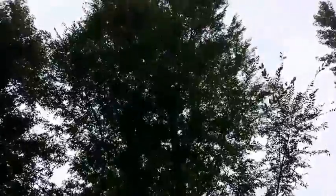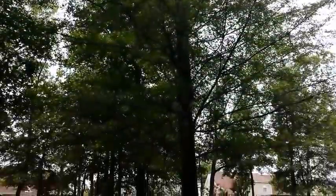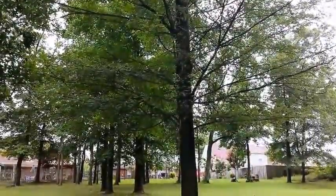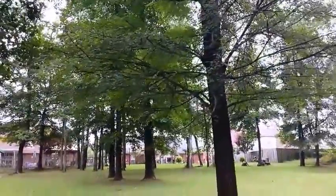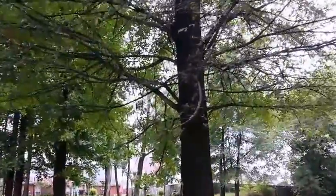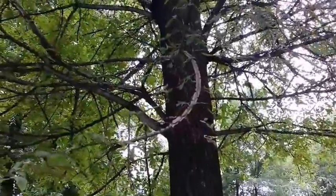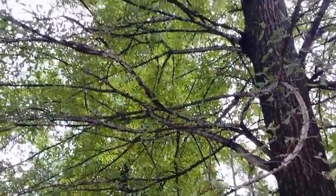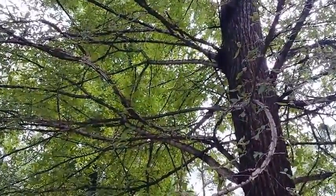If you look in the lower boughs of the tree, though, there are bracts on the branches, and that's why they are called winged elm trees. We get really close. Right here, you can see the wings on that branch. You can look and see how a lot of the branches have these flares on them.